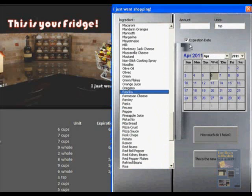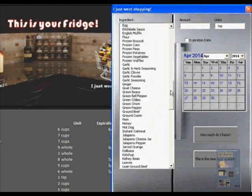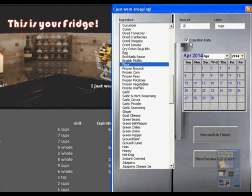Some things also, if your ingredient can expire, you can either check or uncheck this depending on whether it will expire, and you can just select the date, the month, and the year in which it will expire. So for the purpose of our case, I did some baking recently, so let's do some flour. You'll see it dynamically changed to cups. We'll do 2 cups, and this doesn't particularly need an expiration date, so let's enter this new amount. And that's it, as simple as that.